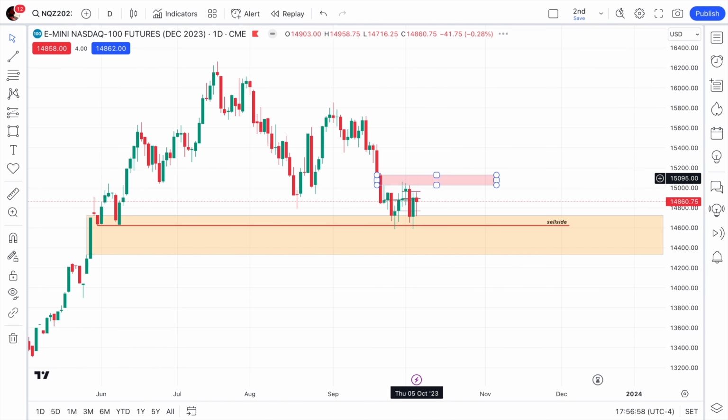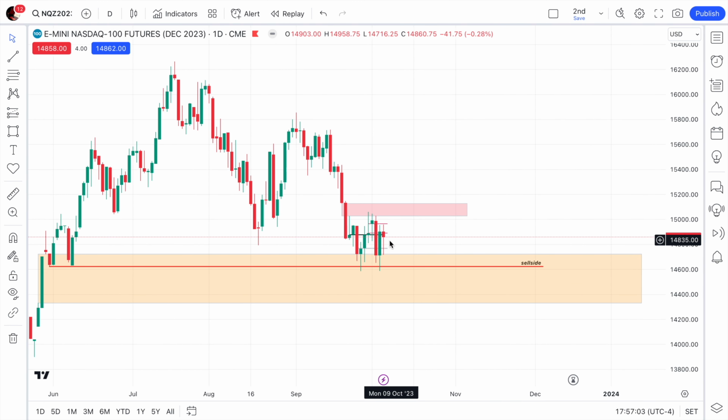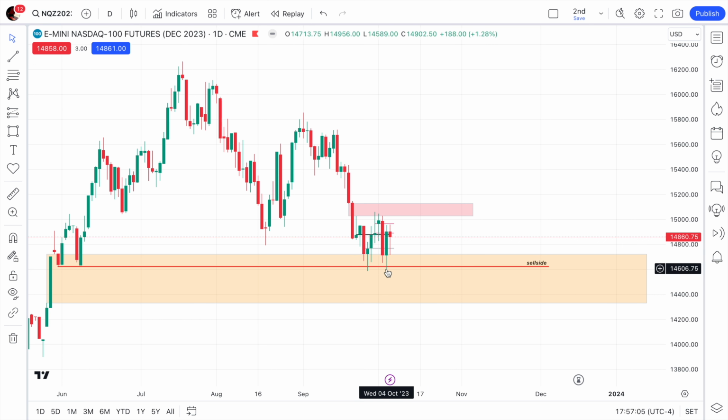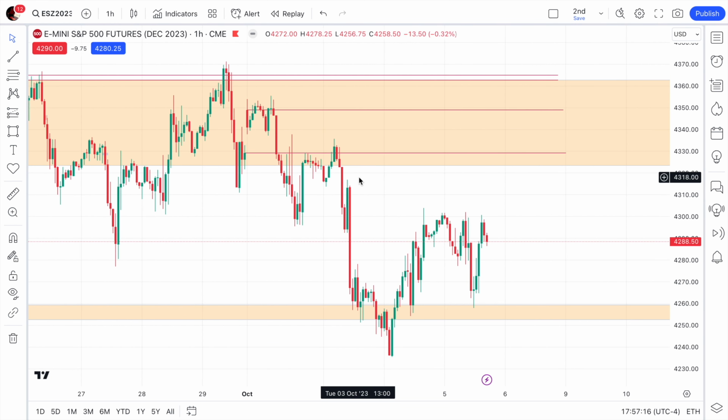If we take a look at NASDAQ, you can see it's a little bit more choppy, and you see why you have to rely more on lower time frames. We failed to take out the low here, so we have a short-term SMT divergence on the daily time frame. Down to the hourly time frame.